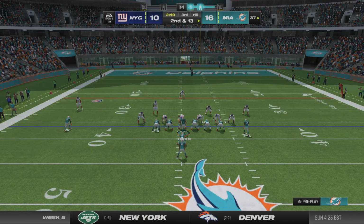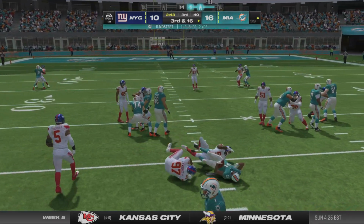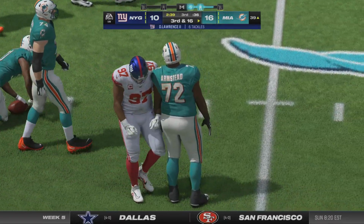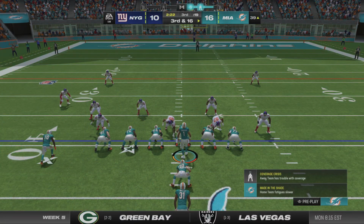So their task a little bit more difficult now. 2nd and 13 that they're walking up on. Here's Mostert. And forget about finding a lane. He barely had time to look up before he was planted in the backfield. This will be a loss of 3, and now a much tougher third down looming.